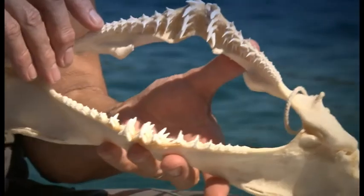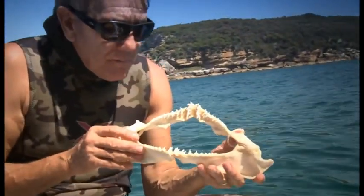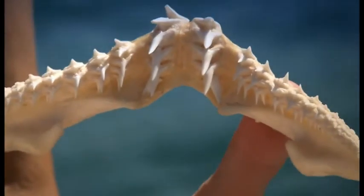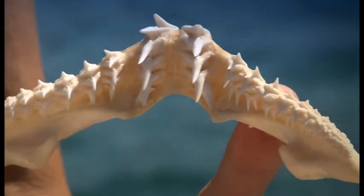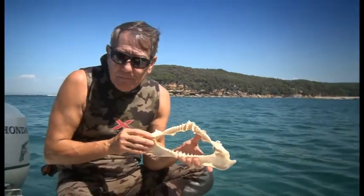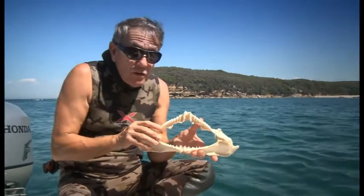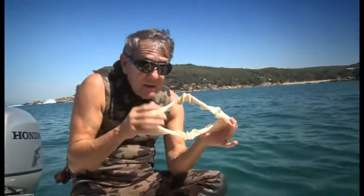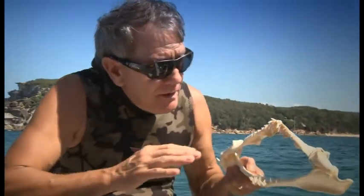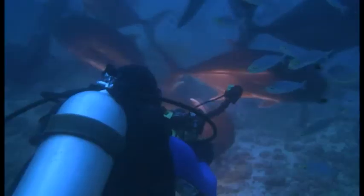Now I've got the jaws of a juvenile shark, a shark around 1.2 metres long. And you can see that these rows of needle-sharp teeth all face backwards. So when these sharks snap onto their prey, it's impossible for the fish to escape. The sharks here on these reefs are up around 2 metres long, twice as big as this guy. So when I hand feed these sharks, I've got to be very careful that I don't get my hand inside those lethal jaws.